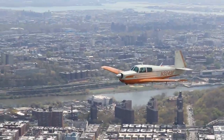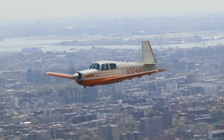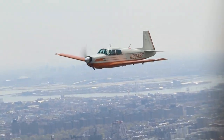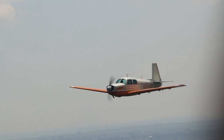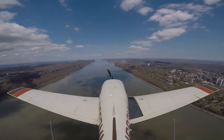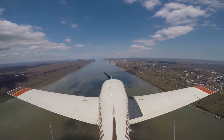Planning a straight in approach for runway 3. Hudson River traffic, single UH-60 Blackhawk, southbound. There he is. That's a cool picture, man. Look at that tail. What a beautiful aircraft, the Moonies, I tell you. Look how nice that is, just sitting there. Skyhawk, southbound, Intrepid, 1,100, Hudson River traffic.